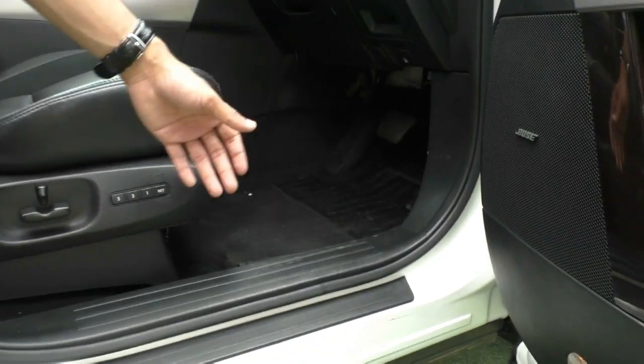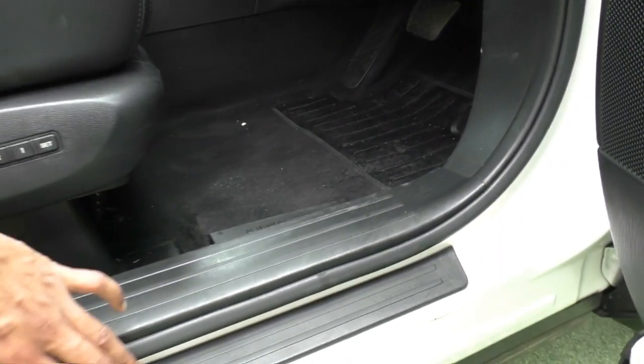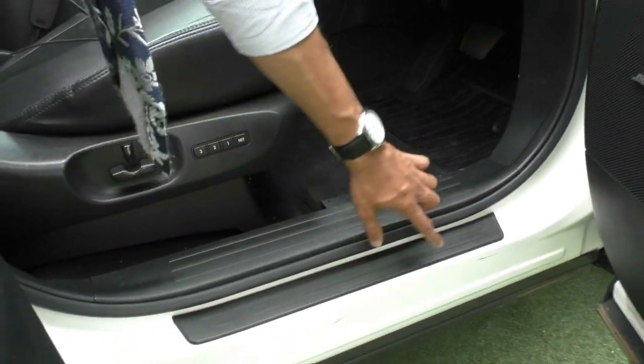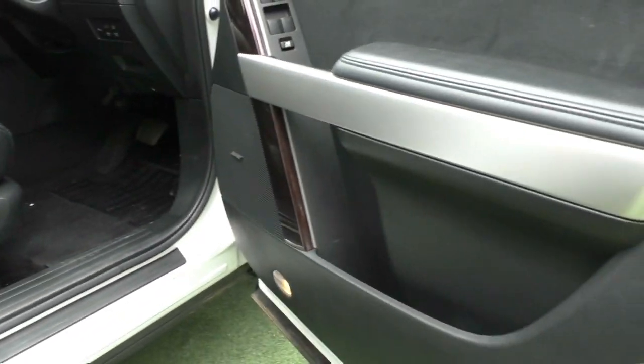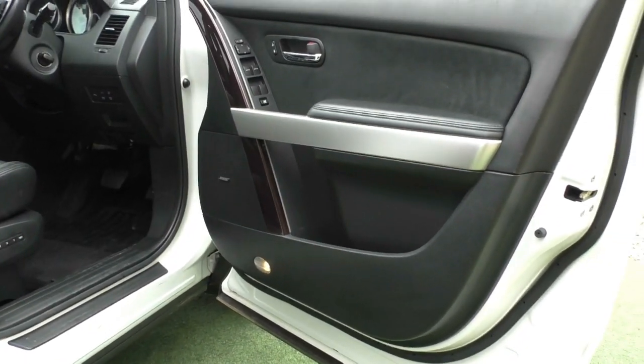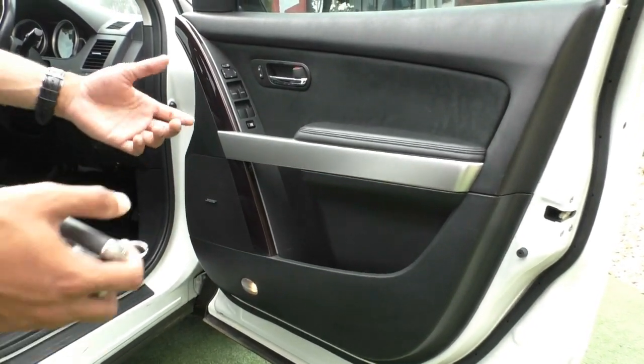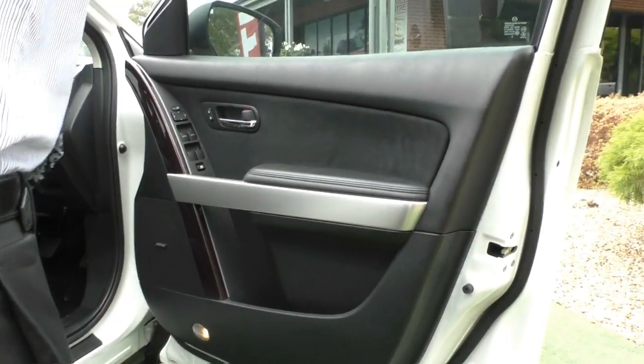Now the carpet of the actual floor is in great condition. No tears or anything to the carpet, and as you can see, it does come with the scuff plate, so it is going to protect the paintwork just on the door here, where people can get lazy and kick the door open. Great condition on the door, no damage or marks left on the door. So the previous owner has done a great job in looking after this car.